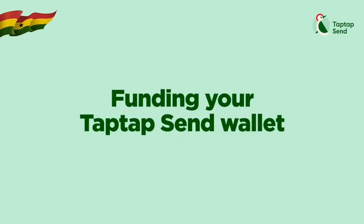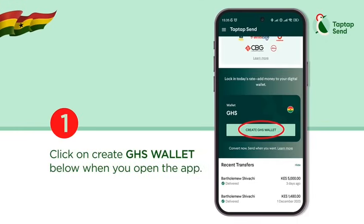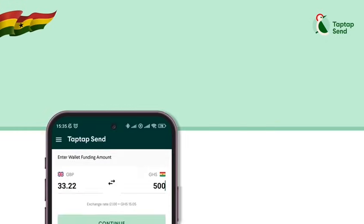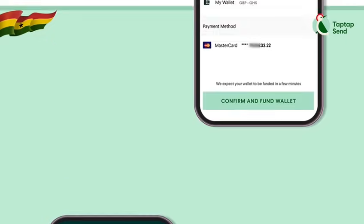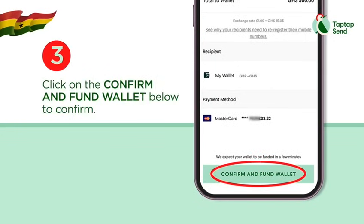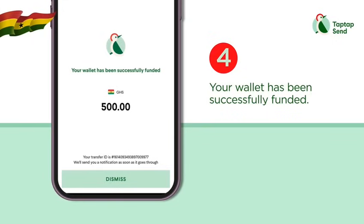Funding wallets on TapTapSend. Step 1. Click on Create Ghana Cedi Wallets below when you open the app. Step 2. Enter amount of your choice in Ghana Cedis. Step 3. Click on the Confirm and Fund wallet below to confirm. Step 4. Your wallet has been successfully funded.